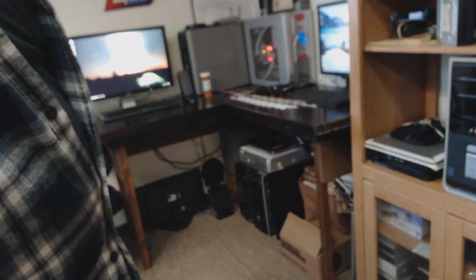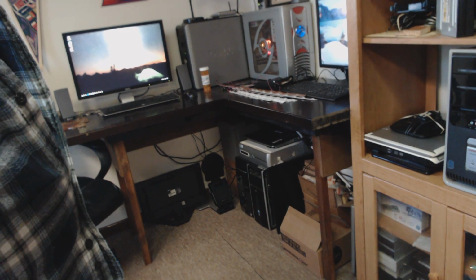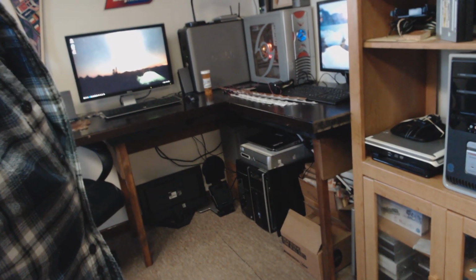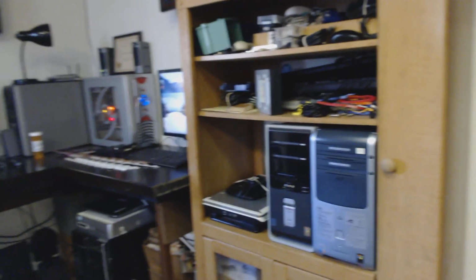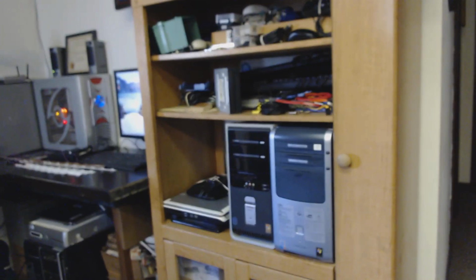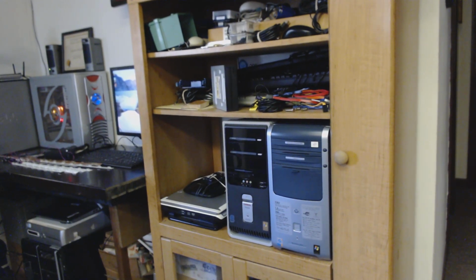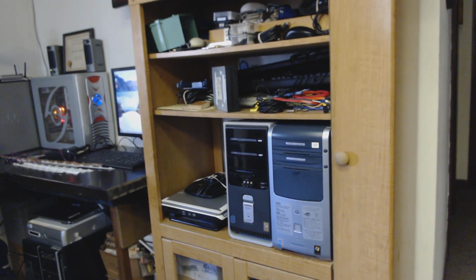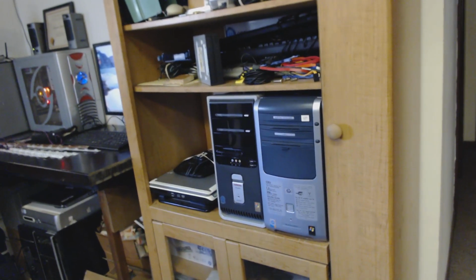And then down underneath here, you can see where I got a bunch of scrap cases and stuff I've been digging stuff out of. I got another monitor I could throw up there. There's another monitor over there. And then over here in this cabinet, which is a mess, but I got, oh God, keyboards, mice, cables, VGA, DVI, HDMI, SATA, everything thrown in there.